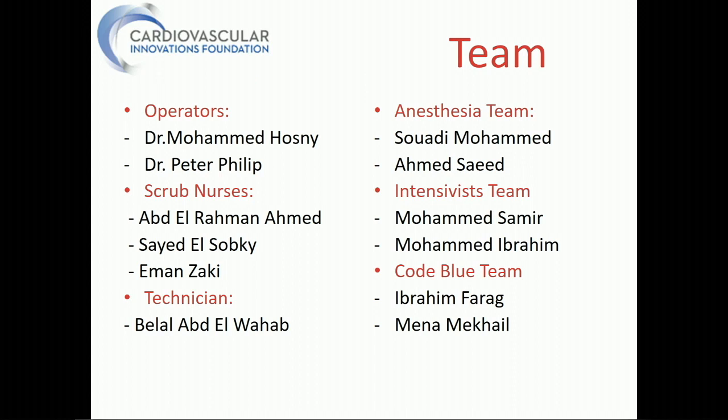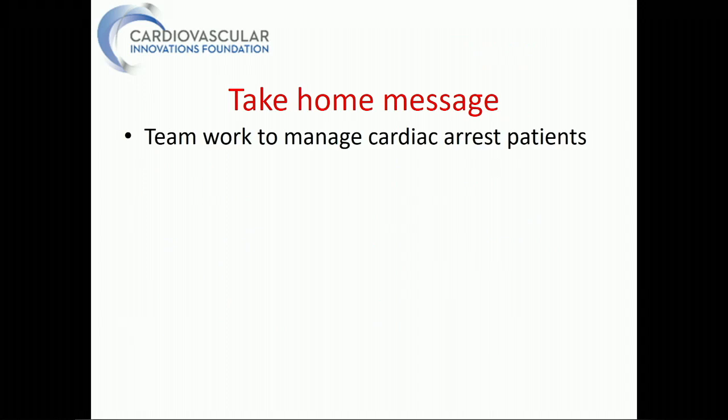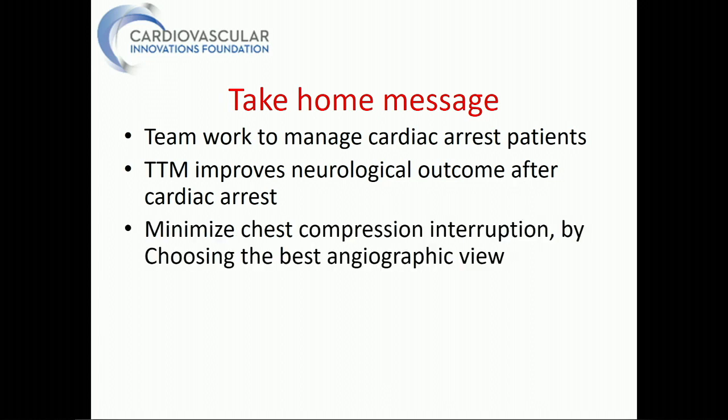Thank you to the whole team: the operator, scrub nurses, technicians, anesthesia team, intensivist, and Code Blue team. My take-home message is that teamwork is the best solution to manage a cardiac arrest patient. It's not a one-man show. Targeted temperature management is very helpful to improve the neurological outcome after cardiac arrest. Try to minimize your chest compression interruption as much as you can by choosing the best angiographic view.